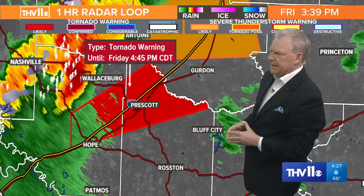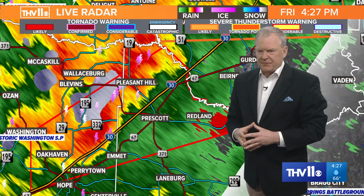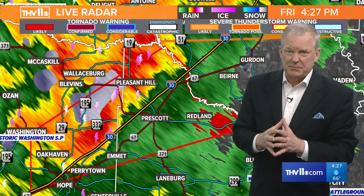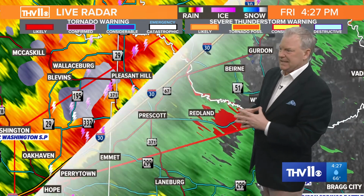There's Nashville over in Pike County. Again, this cell is moving to the northeast at 50. That's where we've got the red polygon. That warning is in effect until 4:45, so over the next 20 minutes. With these cells really moving quickly, you don't have as much time to prepare. So go ahead, get your safe place ready, make sure you've got your phone charged up. Interior room, closet, something to put over your head just in case.